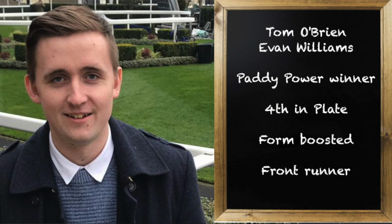And also, he ran really respectably in the plate at the Cheltenham Festival when he finished in 4th place behind the Shunter, and the Shunter ran okay in the Grade 1 Novices Chase at Aintree last week, so the form has a little bit of substance to it, and he's going to be able to run off the same mark here of 1-4-3.